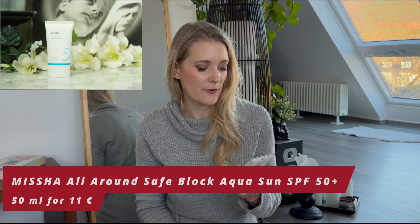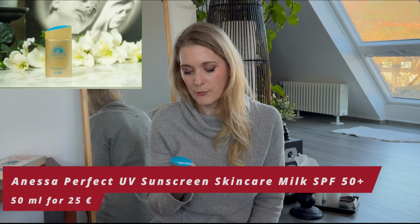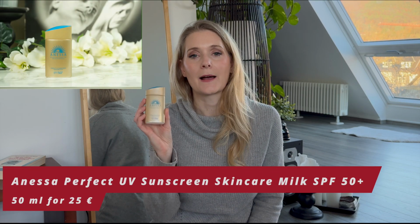The first one is by Misha. It's the Aqua Sun SPF 50 Plus, and I think this will be more for when the winter is leaving and we are experiencing warmer weather, at least from the description. And the second one came highly recommended from you, and it's the Anessa Perfect UV Sunscreen Skincare Milk. So excited to try those.